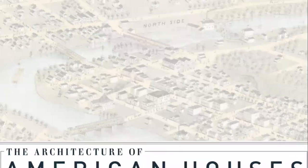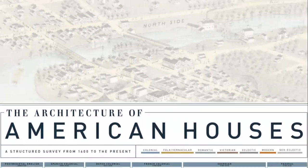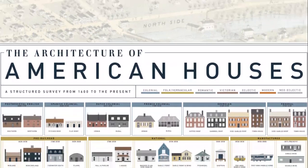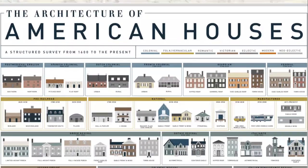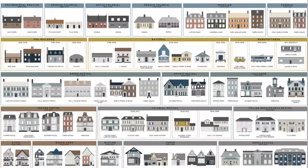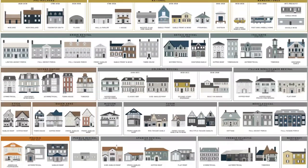So there are lots and lots of different architectural styles of American houses. This is a really fun graphic that I discovered several years ago, and I love to showcase it because, as it scrolls through the screen here, you can see a lot of these different architectural styles that have been present here in the United States over time.